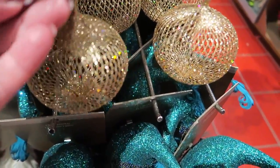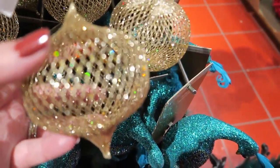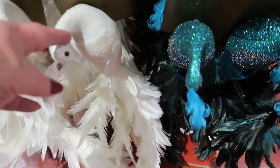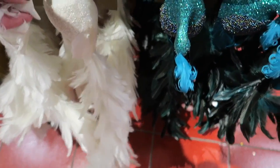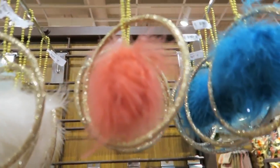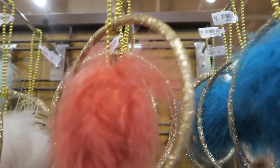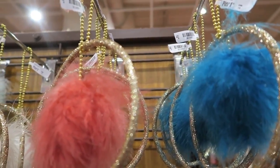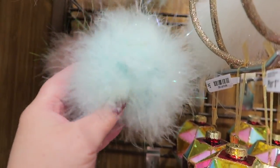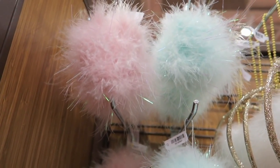These little ornaments here are $5.99. And they're really sparkly. Oh, these are the big clips for your trees. And some pretty hooks. Let's check out this time. Let's see. These little poofy balls. I can't see the price. $4.99. Okay. And they've got these for $7.99. They also have them in pink.